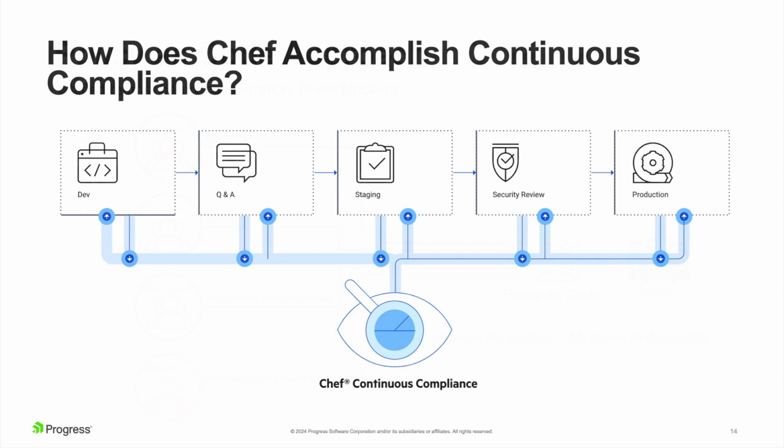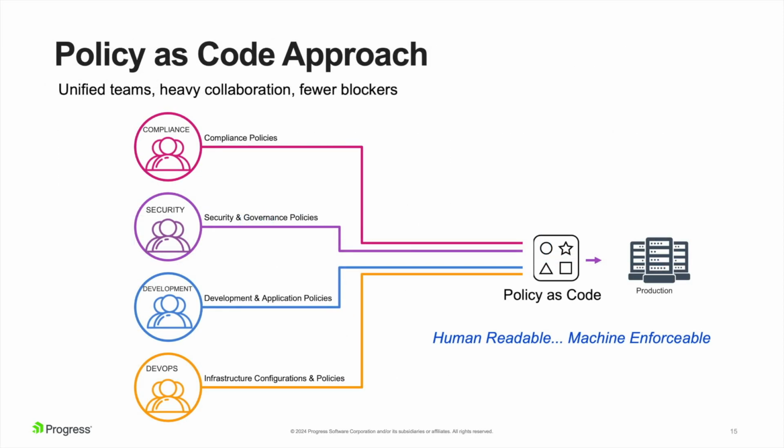Now let's see the policy as code approach. Before that, let's take a sneak peek at what policy as code is. Policy as code brings configuration management and compliance management into a single step, or a single place, eliminating the security silos and moving everyone into a shared pipeline and a shared framework. Each organization has different policies, different benchmarks that might govern how they do their business.